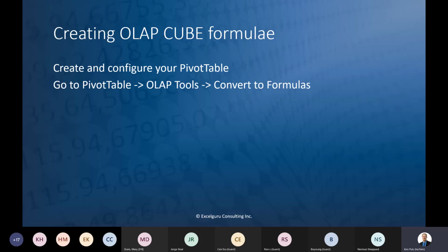Create and configure your pivot table. You go to pivot table, OLAP tools, convert to formulas. Again, this will only work if your pivot table is based on cube formulas or based on a data cube. So Power Pivot is an example of that, and that's why it works here. Optionally, you can flatten the formula down if you want to.